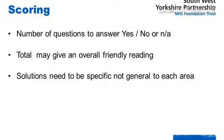The checklist shows the user which areas they need to work on and encourages them to find bespoke solutions. The checklist can be scored and given an overall friendly reading, but really that's not the idea behind it. The idea is to look at solutions that you can make to environments. It's scored with a yes or no, as you will see from looking at the document, and it can be used for audit purposes. However, this is not really the purpose, and the idea is to instill thought and awareness around what's going on in people's environments.